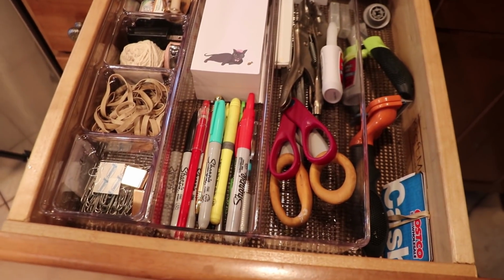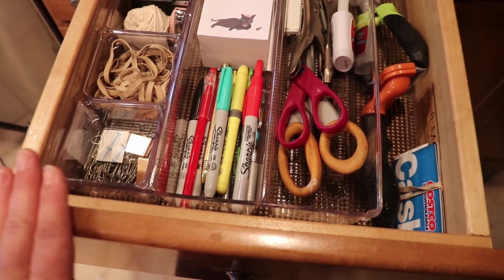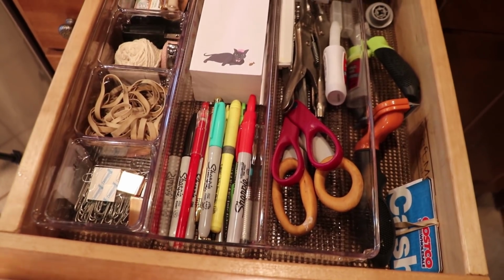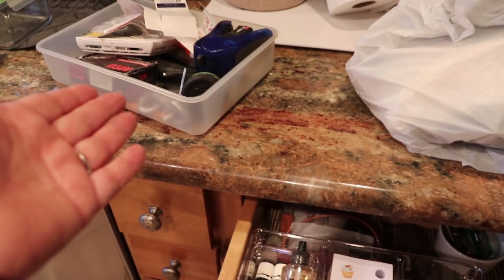At least I can find what I'm looking for, and there's nothing in here I don't use on this floor. Nothing. Everything that's in here I use. At one point or another during the week or the month, I use it, and it's in here. Everything else didn't belong here or was absolute trash. And to be honest, it didn't take long at all. It took maybe 20 minutes at best to do this.